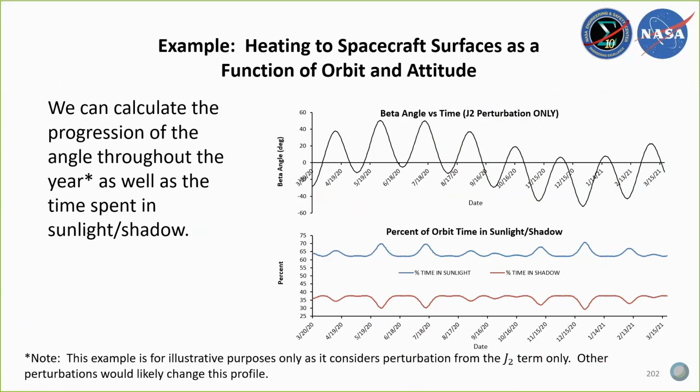I also went ahead and did the beta angle profile, and you can see how it varies over time. This is a 28.5 degree inclination orbit, so 28.5 plus about 23.5 tells me that the limits of my beta are plus and minus 52, and lo and behold, our beta stays bounded between plus and minus 52. And since we don't really stray that far from low beta angles, you'll notice that my variation of time spent in sunlight or in shadow does not change much. There are periodic dips and bumps, but by and large, it stays relatively constant throughout the year.